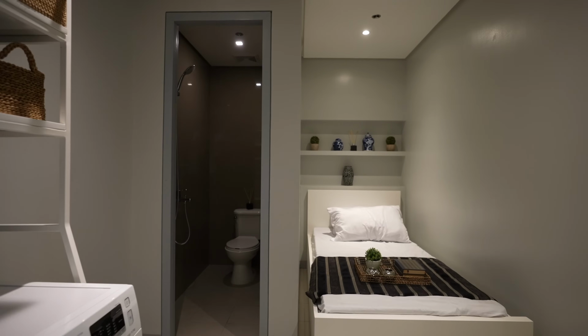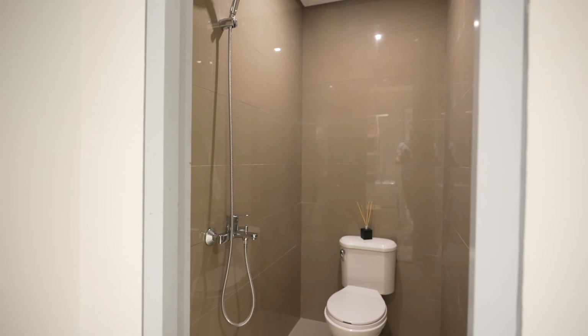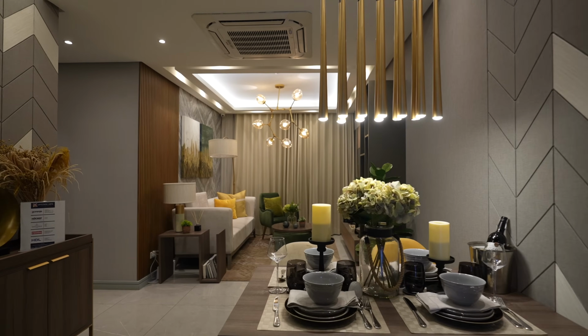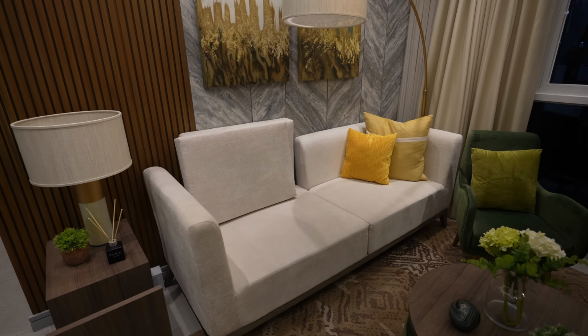And just on the other side of the kitchen is the helper's room. So there's enough space for a bed, some storage, laundry, toilet / wet room. I think that it actually feels pretty spacious in here, but an important note is the model that we're in is only about 80 square meters, and that's smaller than the actual units will be. This one would be about 98 square meters in real life.